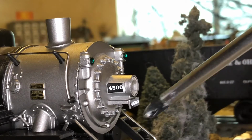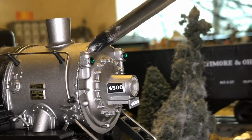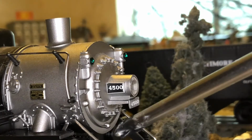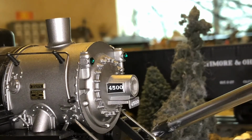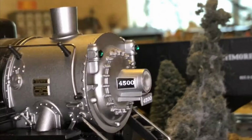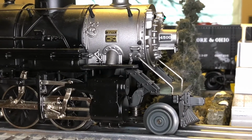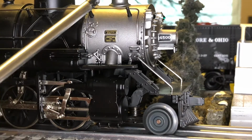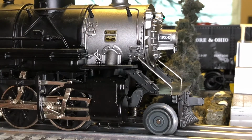We have a number board up front. We have some marker lights, but they do not light up, they're just green jewels. And underneath the boiler, we do have some separately applied metal grab irons on either side. Now, underneath the headlight, there appears to be a curved metal handrail, but it's not separately applied, it's just molded in. Here, if you look on the side of the smoke box, we have the beginning of the separately applied metal handrail that goes all the way to the length of the boiler.